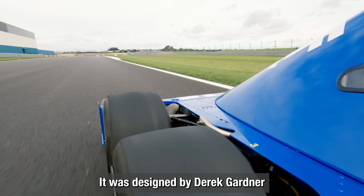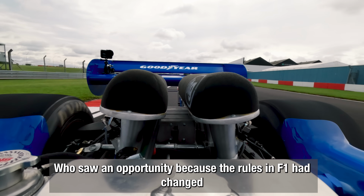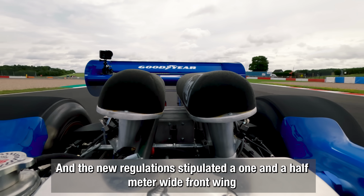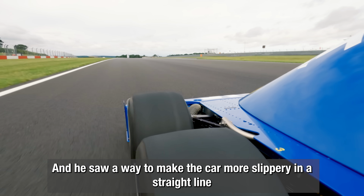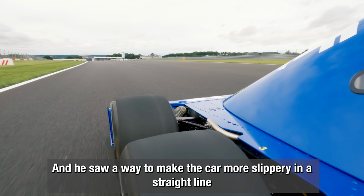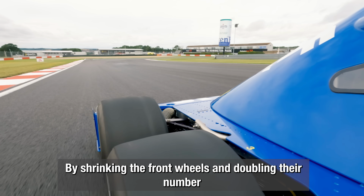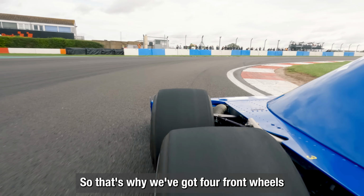Designed by Derek Gardner, who saw an opportunity because the rules in F1 had changed and the new regulations stipulated a 1.5 metre wide front wing, and he saw a way to make this car more slippery in a straight line by shrinking the front wheels and doubling their number. So that's why we've got four front wheels.